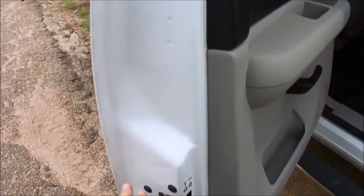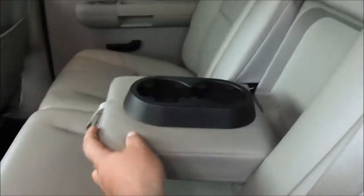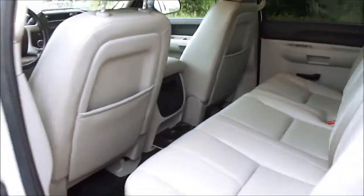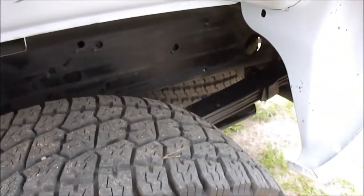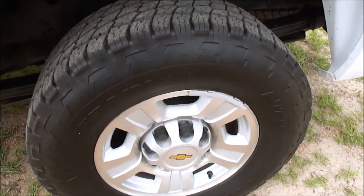You can look in these corners, there's no paint work, no signs of body damage of any kind. Seats back here are perfect, got the flip down armrest, has extra power outlets, cup holders, big pockets on the seats. Walking back here, you can see full-size spare that I don't think has ever been down, to be honest with you. These are a high-dollar set of Nitto Terra Grappler all-terrain tires.